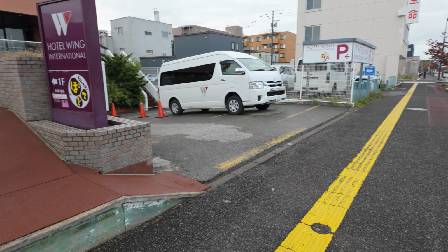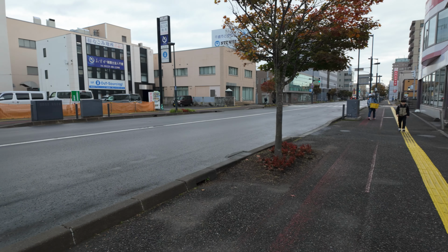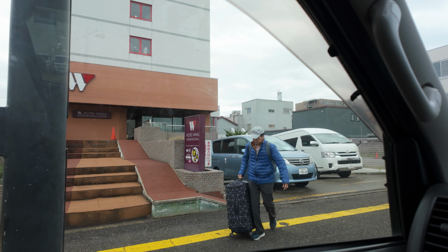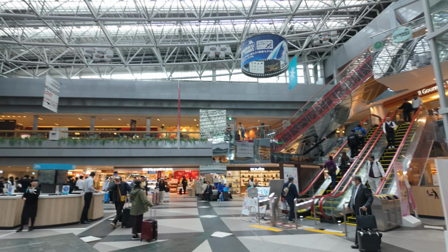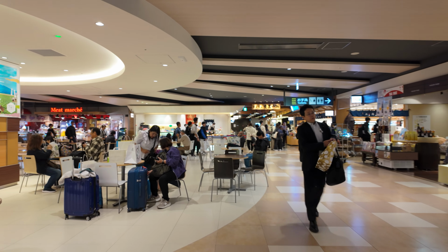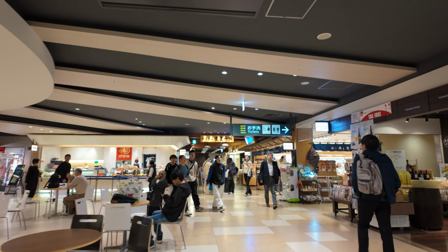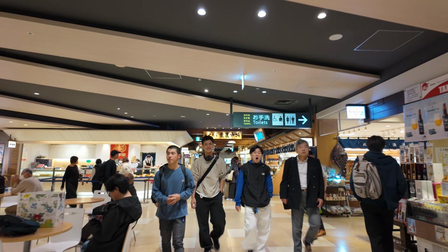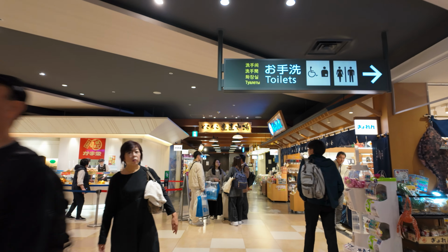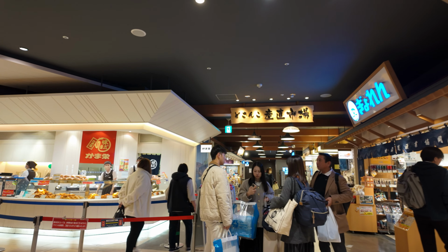My flight wasn't until the afternoon, but since the free hotel shuttle only ran in the morning, I had to head to the airport early. At first, I thought I would just be stuck waiting around, but I was so wrong. Turns out, New Chitose Airport isn't just an airport, it's an experience. And somehow, in the final hours of my Hokkaido trip, I had one of the best days of the entire journey.